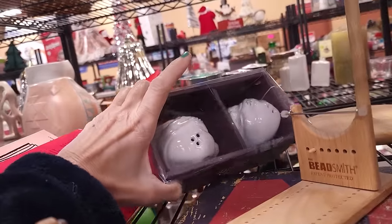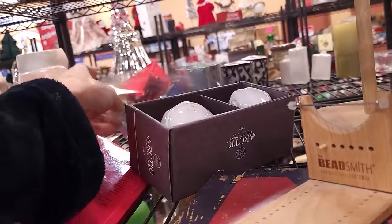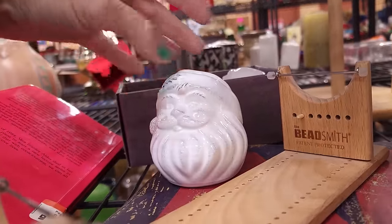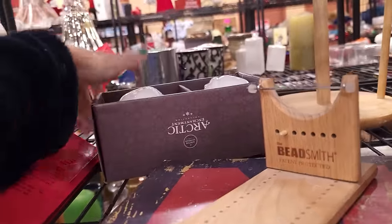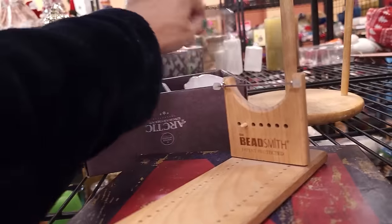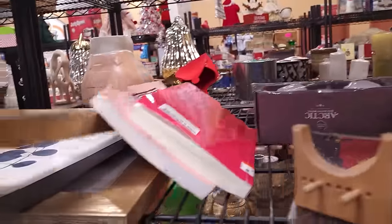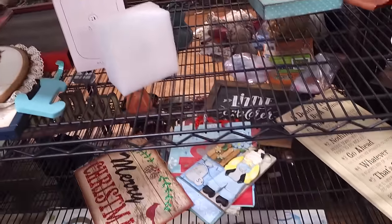Arctic enchantment. What are those? Oh, they're Santa Clauses. Santa Claus salt and peppers. Got it. Yeah. I'm going to be very careful about the limited time I have for selling Christmas stuff and getting it shipped out.